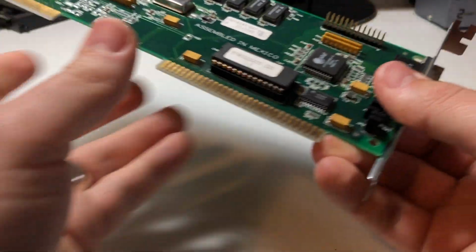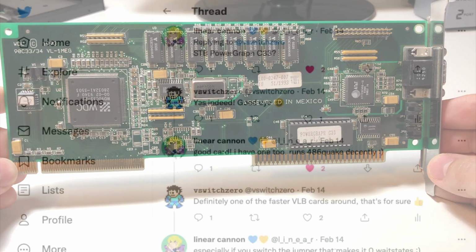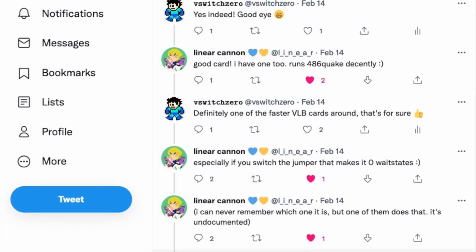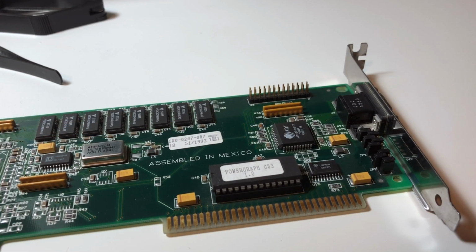I wasn't sure if it was something about my system that was holding it back or what the problem was, but after part 1 of the video series came out, Linear on Twitter recognized the PowerGraph card and mentioned that there were some super secret undocumented jumpers that can be used for getting better performance from the card. So this obviously got me very excited, and after doing some digging, I was able to identify them.